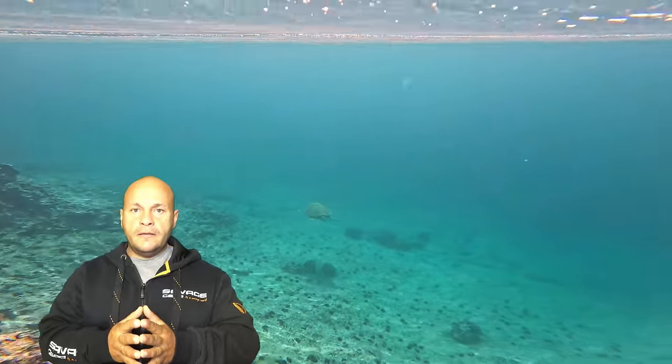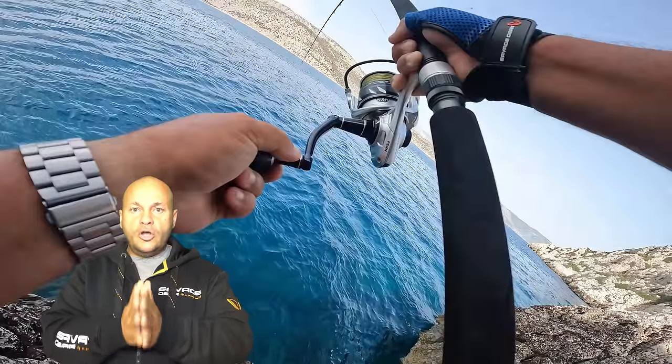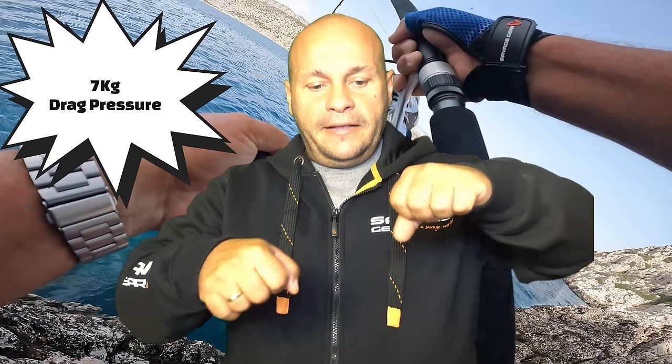Fighting an amberjack, as I said, needs a lot of drag pressure. I personally love to use an average of 7 kilos of raw drag pressure directly from the spool, not through the rod. That is really a lot. But sometimes even this is not enough.